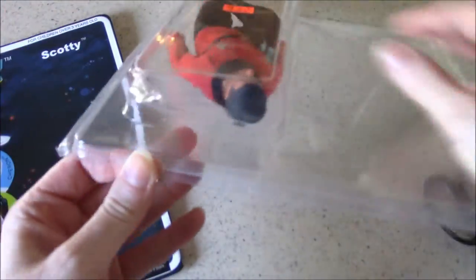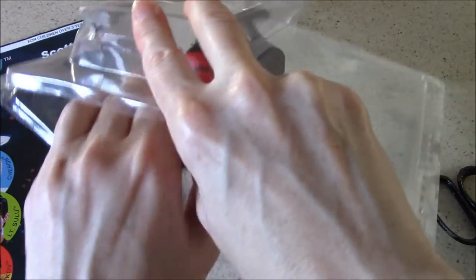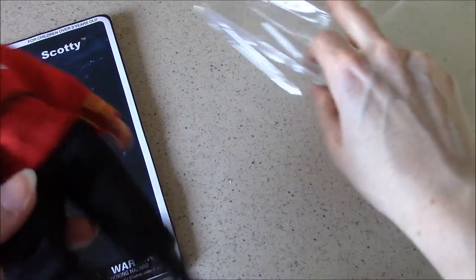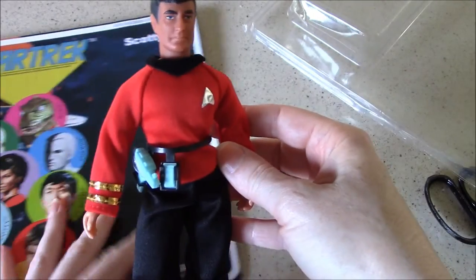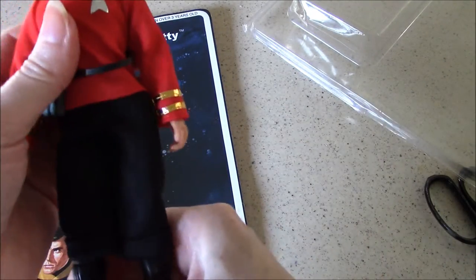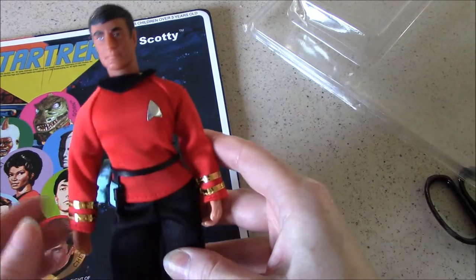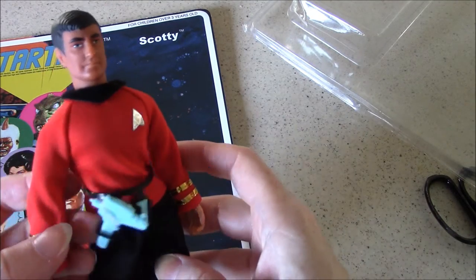And then here's Scotty. Now, on the previous episode of Terrific TV Toys, where I looked at my vintage Mego figures, I have a Scotty, but he's wearing the wrong shirt. So now I've got to correct Scotty. I have set the record straight, and I got the correct guy this time because he's got his red security shirt on with the appropriate stripes for his rank. And he's got all of his accessories.